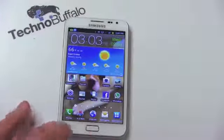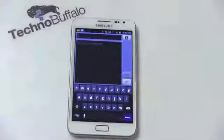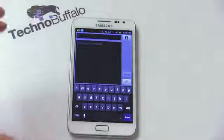Let me go ahead and show you the keyboard that I'm using. So I really didn't like the keyboard that came standard on the international version of the Galaxy Note. So I downloaded an Ice Cream Sandwich influenced keyboard, and it really makes typing much easier for me. Typing on the Galaxy Note is great because the keys are so giant. So that's what I used.